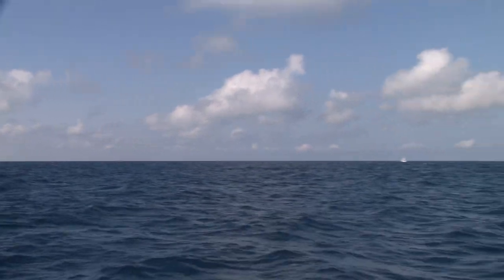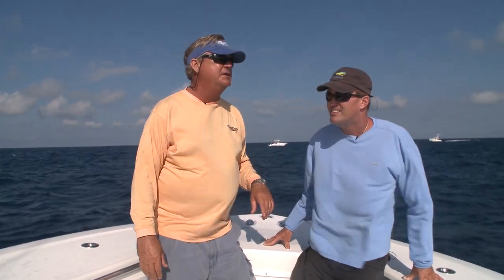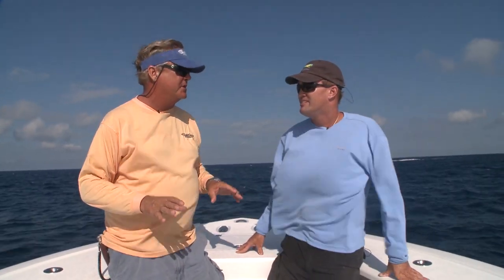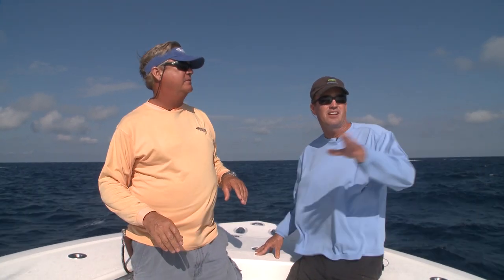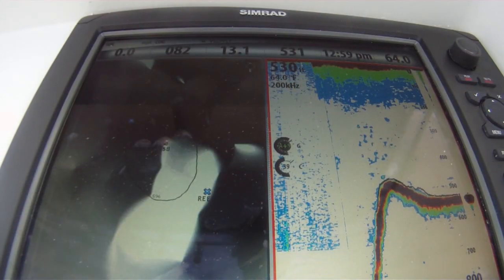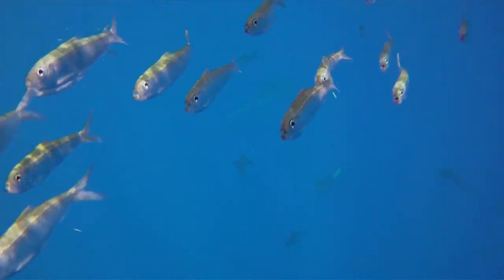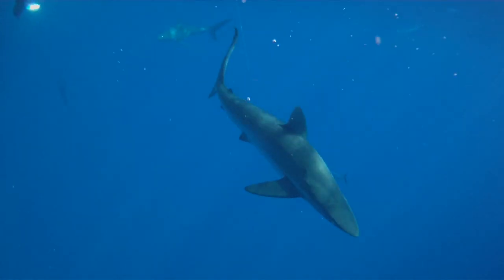So, Brian, here we are. We're out at what they call the Marathon Hump. It's one of, what, five or six major humps offshore of the Florida Keys. Tell us a little bit about why these are special places to fish and why there's so many fish here. The cool thing about the humps is it causes a natural upwelling with the Gulf Stream. It's like an underwater mountain. The water hits it and it forms an upwelling. The bait fish congregate on top and the predators come around to feed on the bait fish.